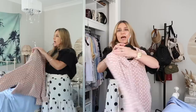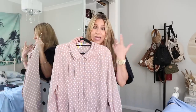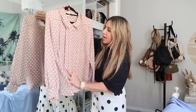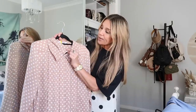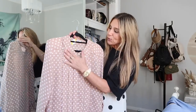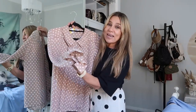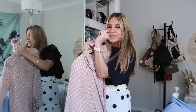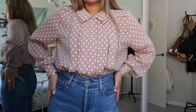Finally, for the last piece of this thrift with me is this polka dot blouse. It's stunning. I love polka dots and I love this tan color. This is just so beautiful to me. I love the pin tuck detail at the front. This Peter Pan collar, it's kind of layered, so you get two, is just so beautiful. A button cuff detail to cinch in at the wrist very delicately. Look at the back. This is beautiful and it's vintage.